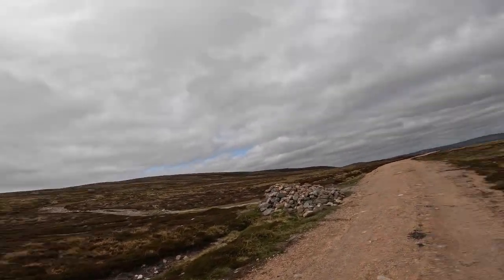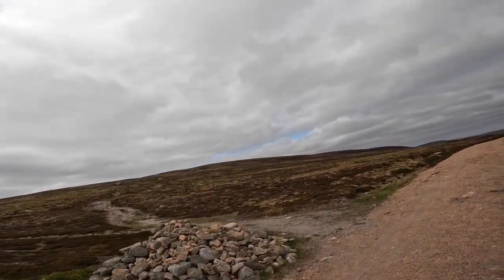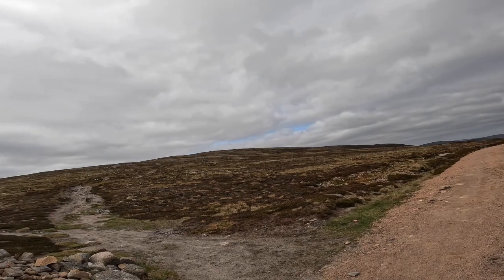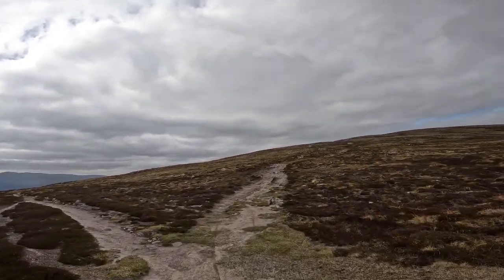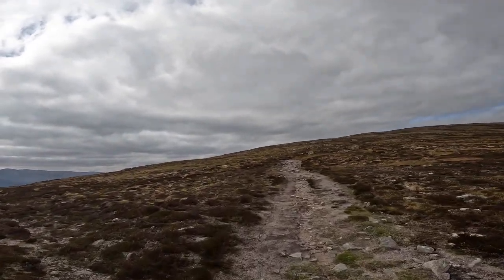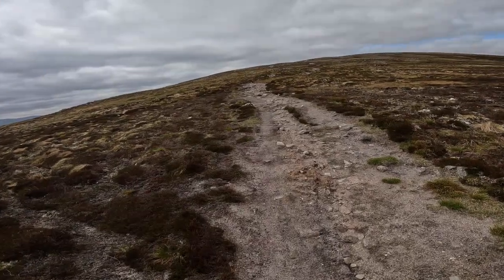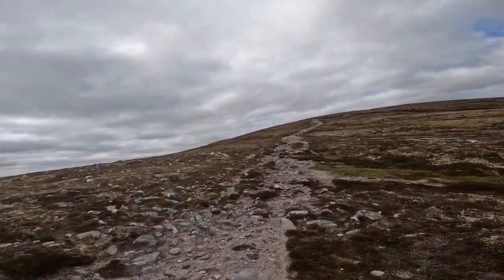But, come on, why not? Why wouldn't you? Instead of 5 kilometres downhill, make it 6. Okay, we'll give it a shot. Oh. Ooh. Still going.